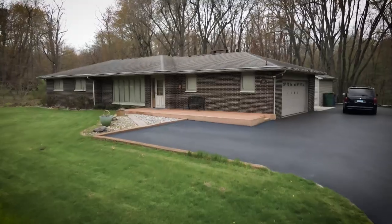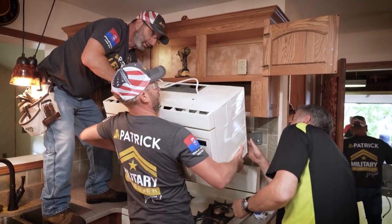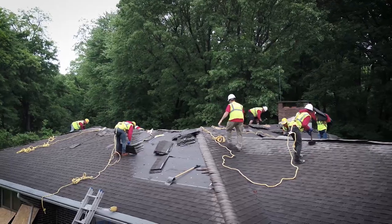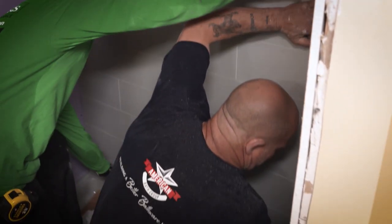She went big on this one, and we had great help. Homeworks Construction did a great job. Patrick Industries, what can I say? They brought out the manpower. They did a 4 to 6 month remodel in only 2 weeks. We got a brand new roof. We got a man cave. We got a kitchen. We got all the bathrooms, floor to ceiling.